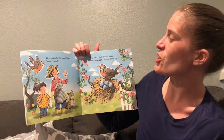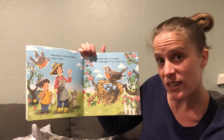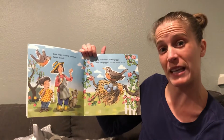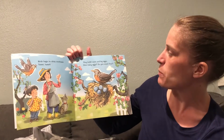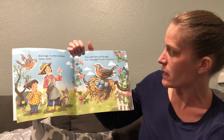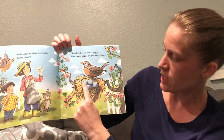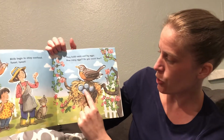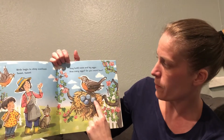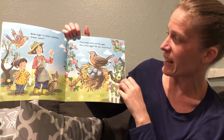Birds begin to chirp overhead. Tweet, tweet. Can you guys tweet like a bird? Do it. Tweet, tweet. They build nests. Here's the nest, look. And they lay eggs. Can you count how many eggs there are? Let's do it. One, two, three, four. That's right, you counted four eggs.